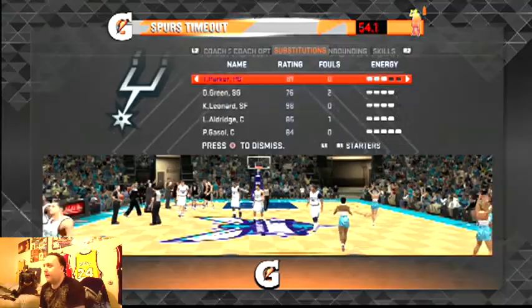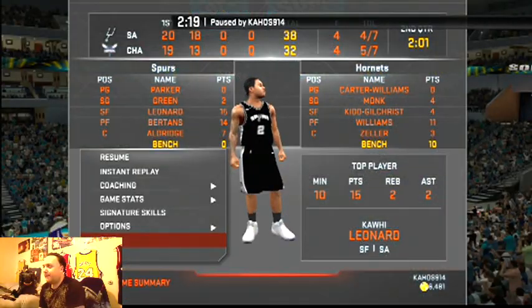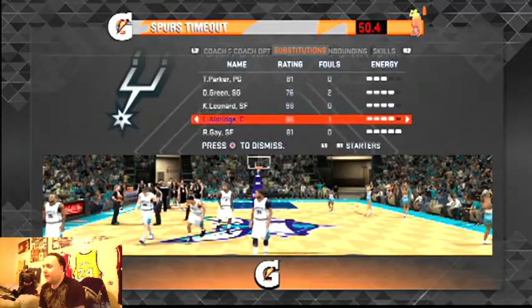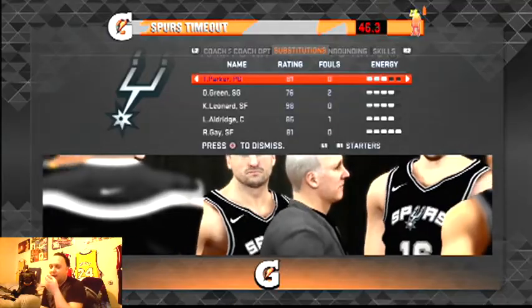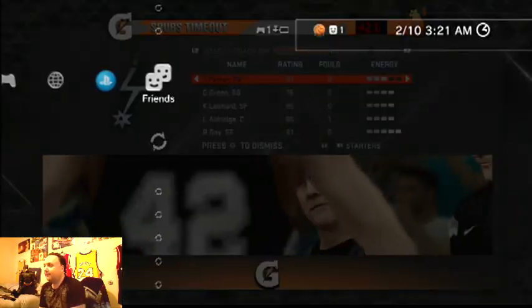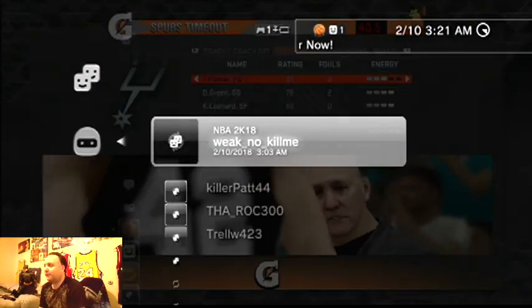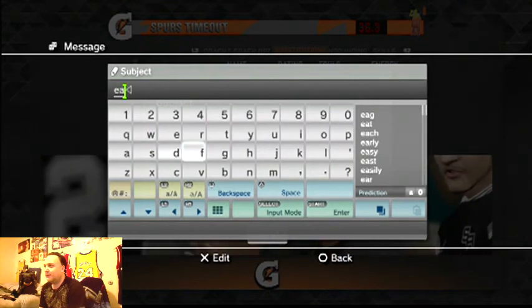Time called here. The Spurs decide to talk it over. Yeah, I think he just sees some things that can be improved and wants to get everybody back on the same page. And usually that, to me, is a good use of the timeout. I mean, if there's something that he's noticed that can give his team a lift, I think he's got to try to take advantage of that.